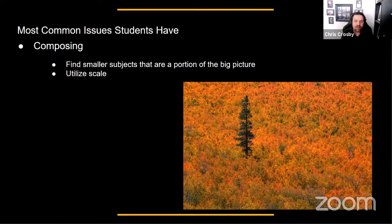But I added the tree to help provide some scale so you could see how big this field was, because I was compressing in so much. The tree helped to provide that scale. That's probably a 50 to 75-foot tree there. And so you can imagine how many aspens were surrounding it. So utilizing scale is really important when you're creating compositions. You can also trick the viewer into different types of scales and fool the viewer into thinking something is bigger or smaller in a composition by the way that you compose it too.